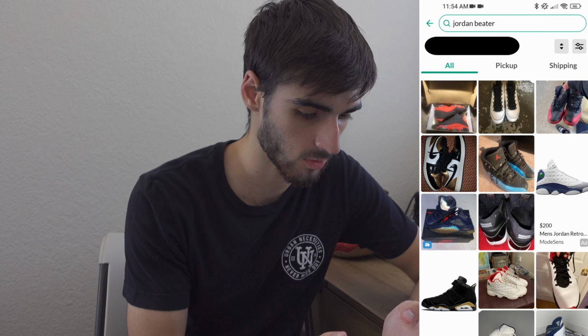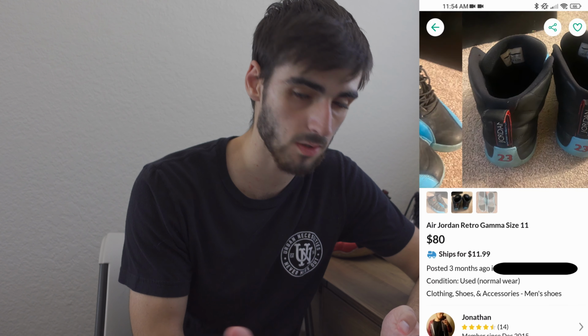Alright guys, so now giving you an example on OfferUp. All I've done here is look up Jordan beater in the search bar, and it's just going to show all of the local options. Here's the first one that caught my eye. This is a pair of Gamma 11s, or sorry, Gamma 12s. All you have to do is scrub them, give them a good cleanup, restore the suede a little bit. Like the description says, they've still got plenty of life left in them. You could probably make an offer for $50, clean them up, and sell them for $100 or maybe even $150.